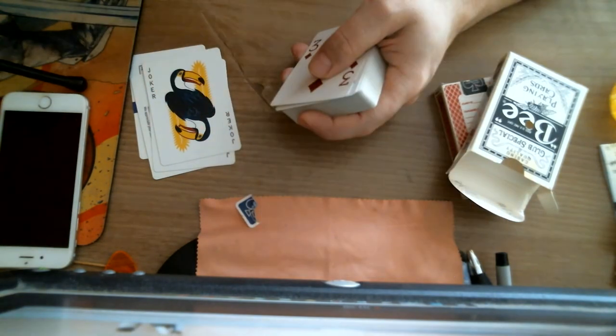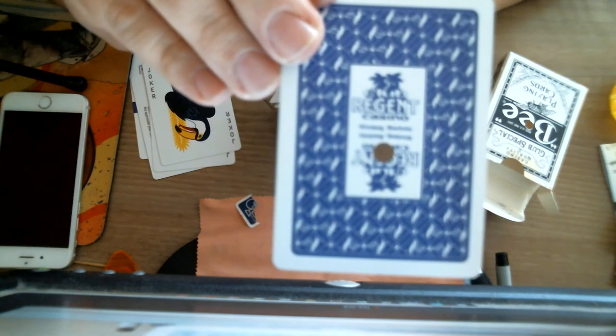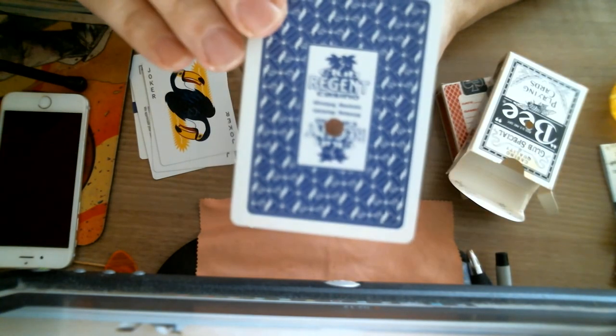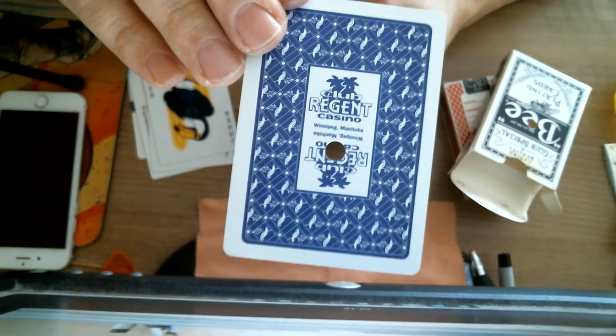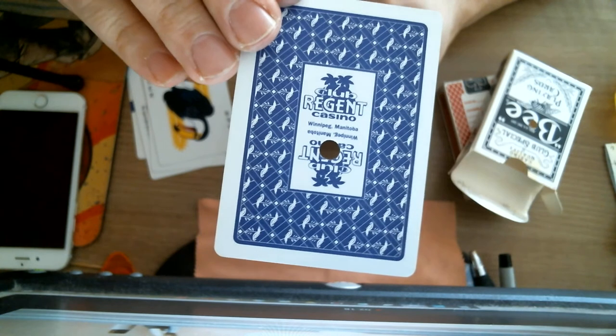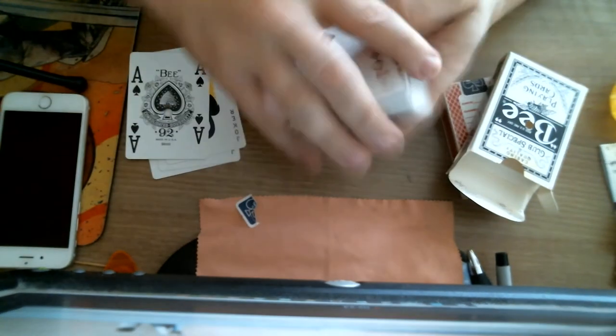It's a bit of an older logo. Focus, please. Focus. And it's got a bunch of, there we go, parrots on there. Club Regent Casino with the tropical trees in Manitoba. Very nice. Everything else is fairly straightforward.